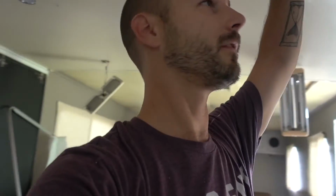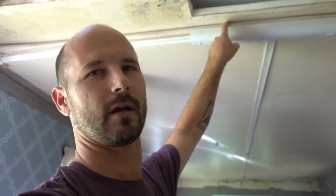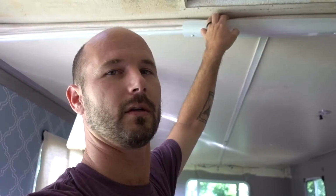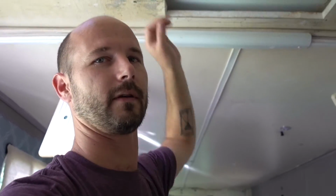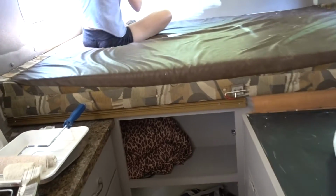The plan is to do this back half first and let that dry and then put it back together because the front half kind of overlaps. And I want to get paint way up in there. So we're going to do the back half, fold it down, then paint the front half so that I can get paint everywhere I want to have paint and nowhere that I don't want. Alright, we gotta get to work. Ceiling's looking great.